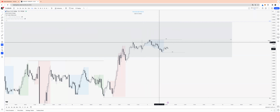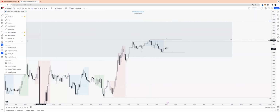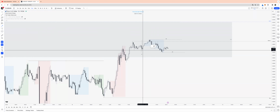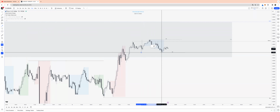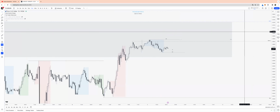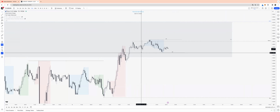Then we took the highs, and now we have another bearish break. Why did they make it like this? It's almost a line. Just put it as a line. So that would be the bearish break. Then this would be your early sellers.